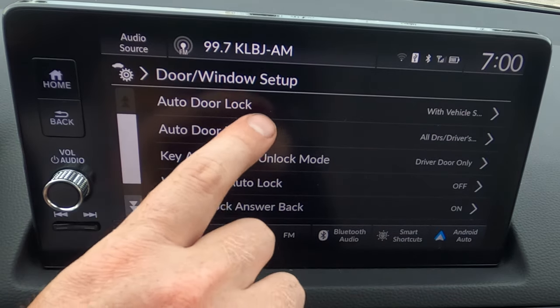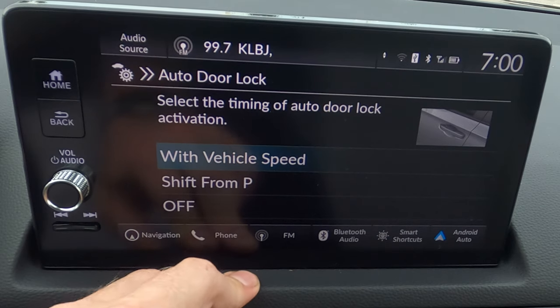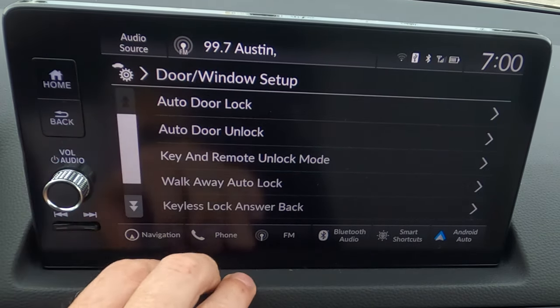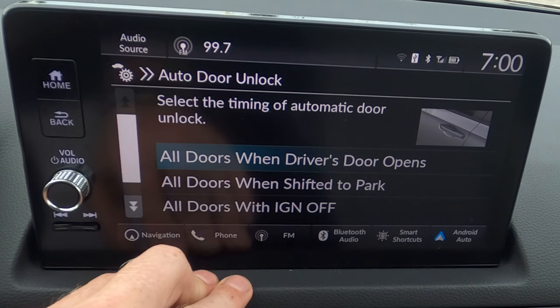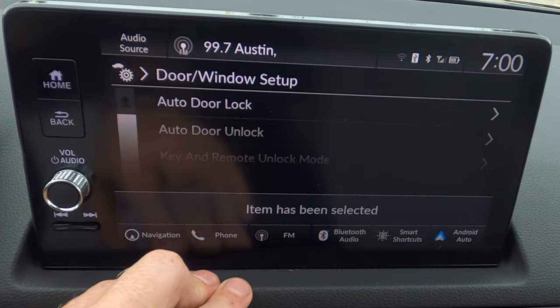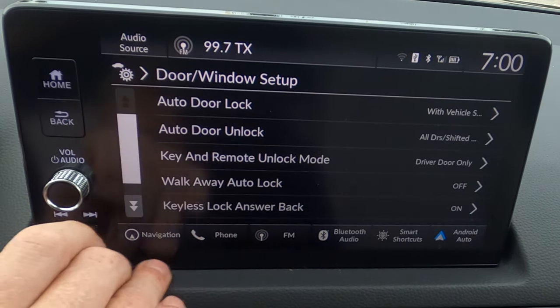Now, right here, auto door unlock. So this means that when I hit 10 miles an hour, it'll automatically lock the doors. If I wanna change that to when I shift out of park or I wanna turn it off, I can right there. And the other side of that is when I'm getting out of the car, right? So auto door unlock. Right now it's set up to where when I open the driver's side door, it then unlocks the remaining doors of the car. I typically change this, let's say when I shift to park, that way everyone can get out of the car. They're not fumbling around looking for the lock, trying to get out of the vehicle. So it just makes a lot of sense for that feature.